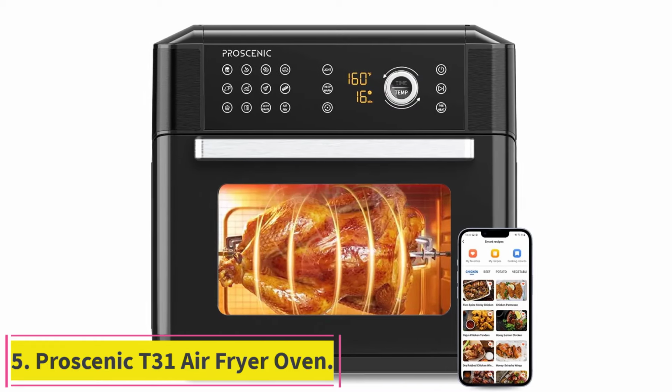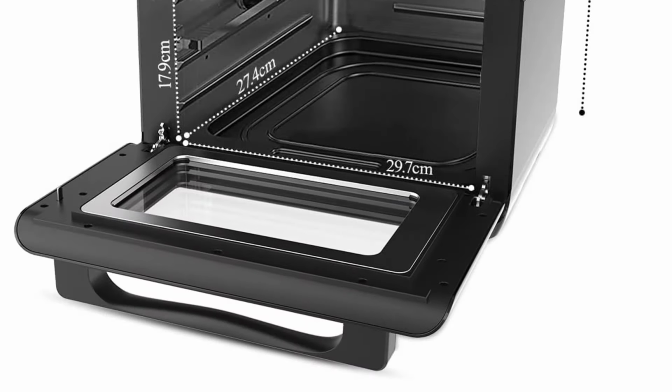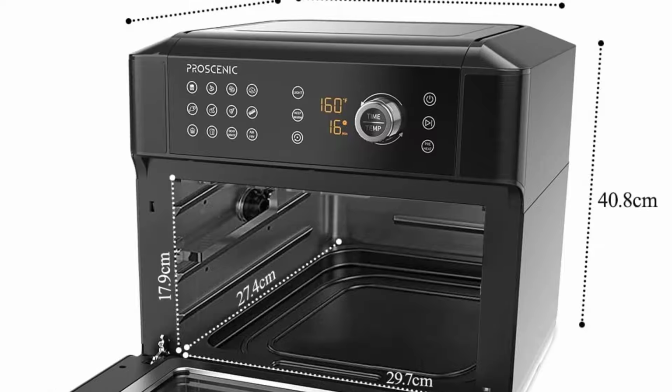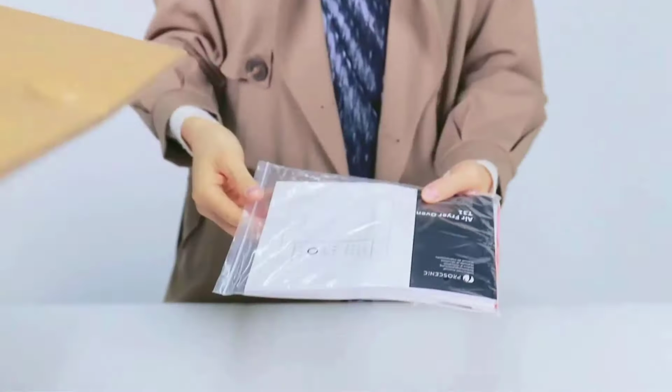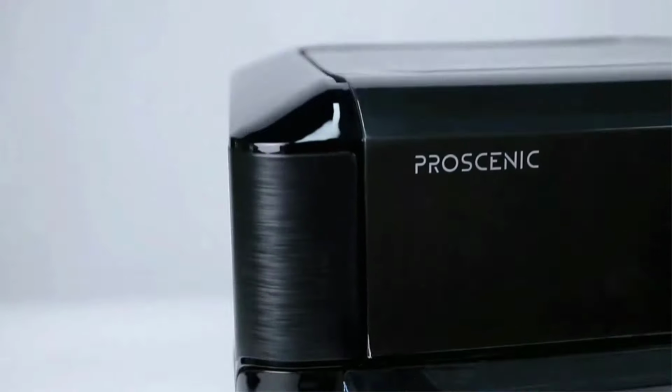Number 5. Proscenic T31 Air Fryer Oven. For those who have smart homes, this air fryer is for you. Hooking up to Wi-Fi, the clever machine can be controlled by an app, allowing you to heat it up before you're home, scroll through more than 100 recipes, and time your tea perfectly for when you step through the door. It truly is like magic.